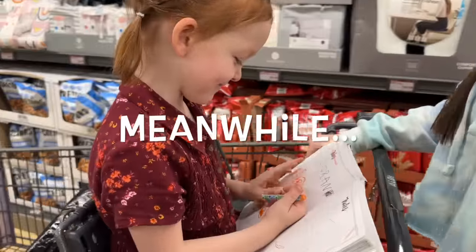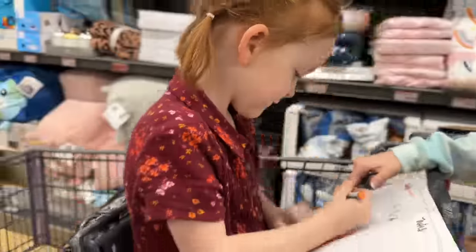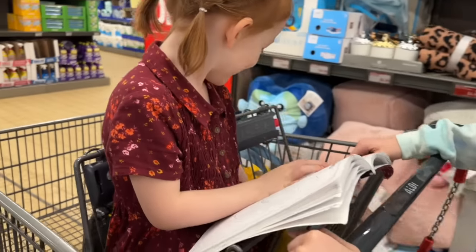Right, Cece? What are you drawing? Oh, it's a cute little picture of Minnie. Who drew that for you? Yeah. I did? Oh, I don't remember doing that.